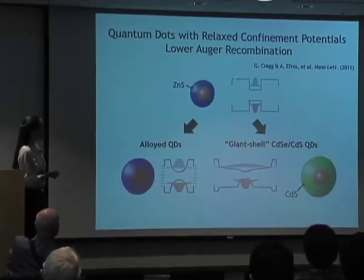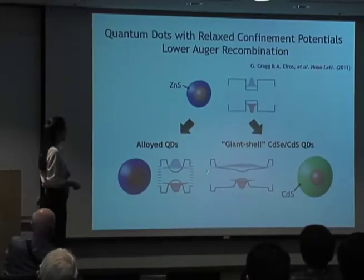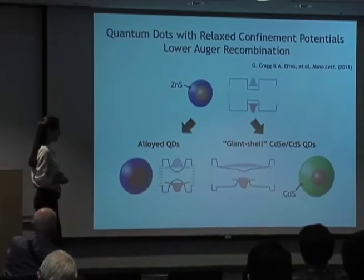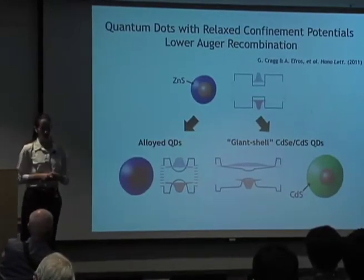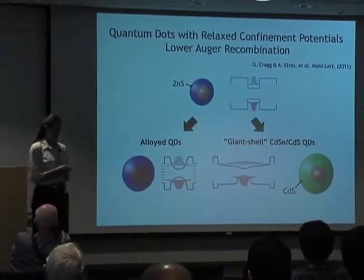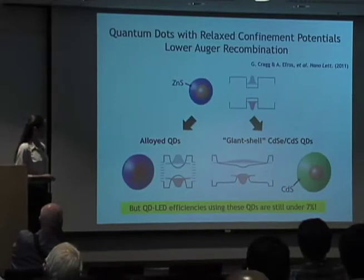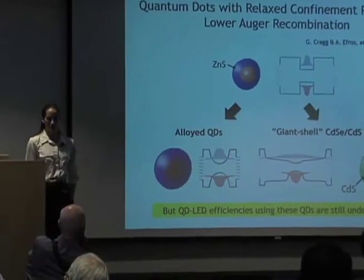This can be done in two ways. You can move away from the standard core-shell architecture, where your electron and hole are tightly confined, and go either to alloyed quantum dot materials, where your core and shell are essentially blended together, or to a giant shell structure, which often has a smaller band gap shell material where you allow one of your carriers to be delocalized. Both of these have reduced confinement potentials, and there's a very nice theoretical paper by Efros explaining why this leads to reduced Auger, and this has also been seen experimentally.